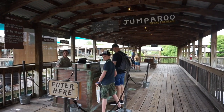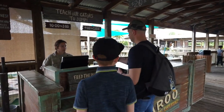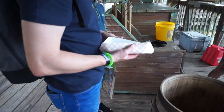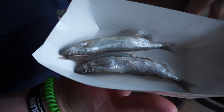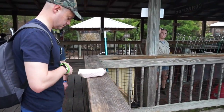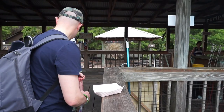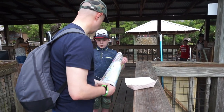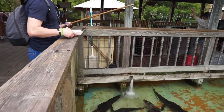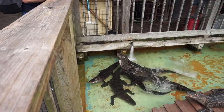So we've just come across the junior jump through feeding experience. It's just $5. So it's like Harry's signing up to go and feed some alligators or crocs. Oh, lovely. So we've got some lovely food there for the alligators. Here we go. These are the guys we're going to be feeding. Neil's just sorting out his tackle. Yay!